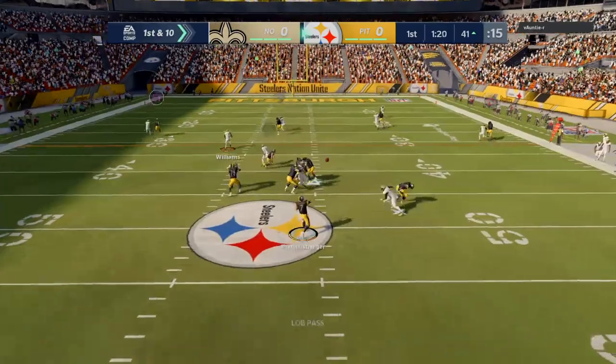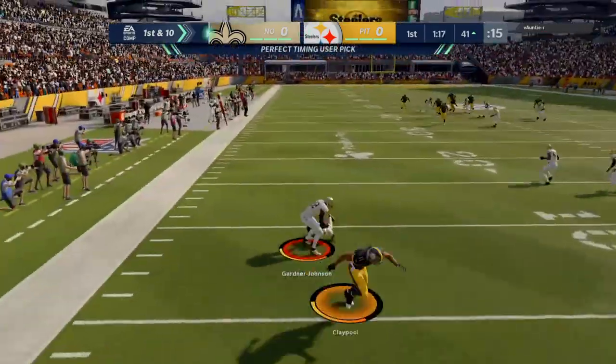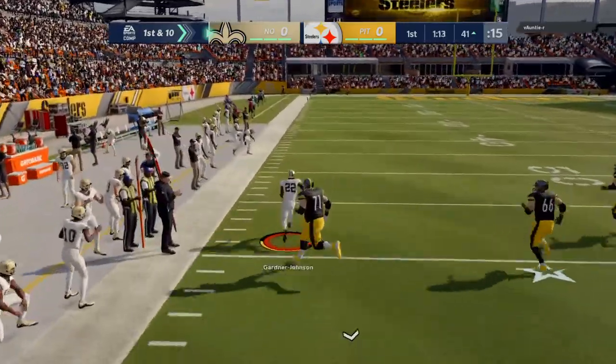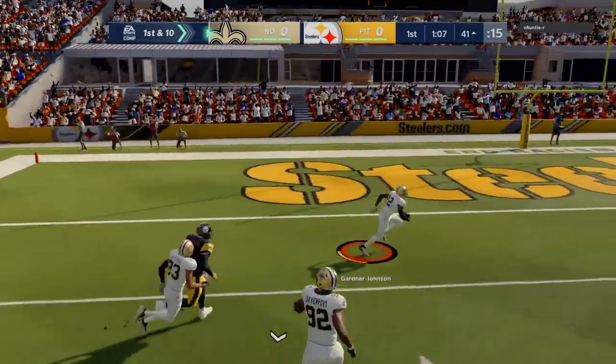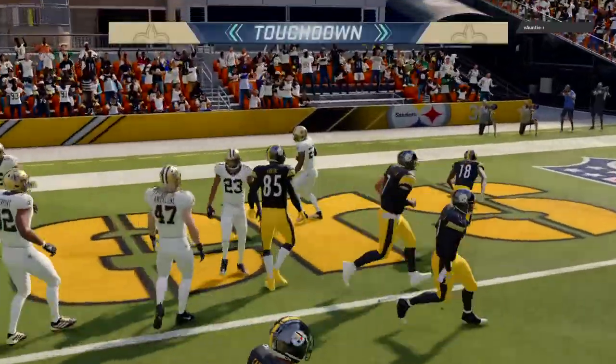Throwing now, Roethlisberger on first down. He's going to float this one deep right side. This is intercepted. Chauncey Gardner-Johnson with a pick. And he's into the clear. Past the 20. And he will take this one home.